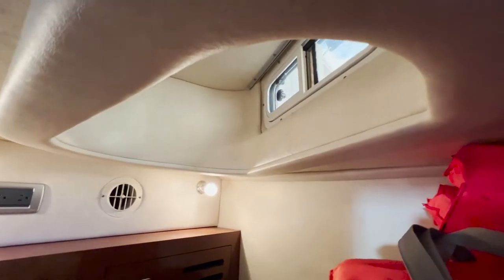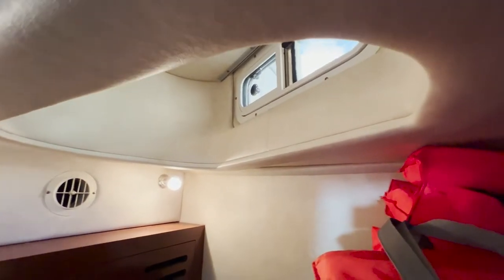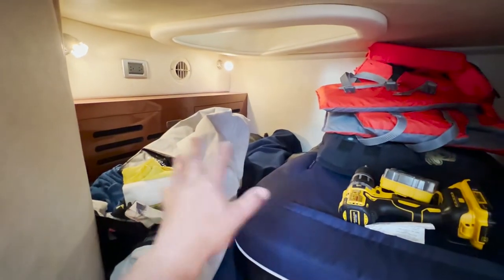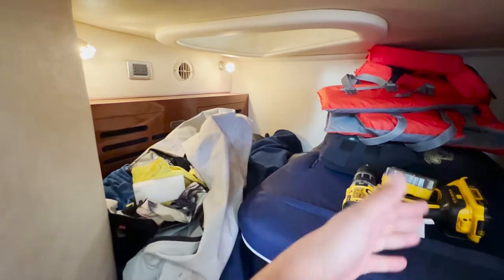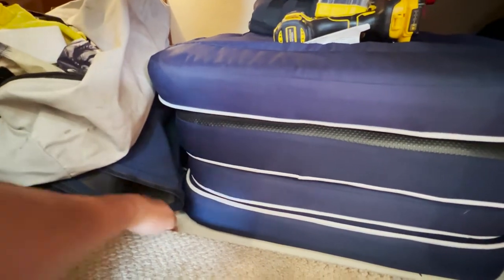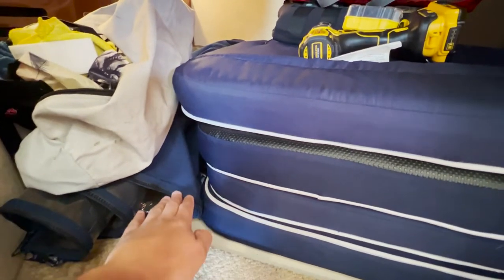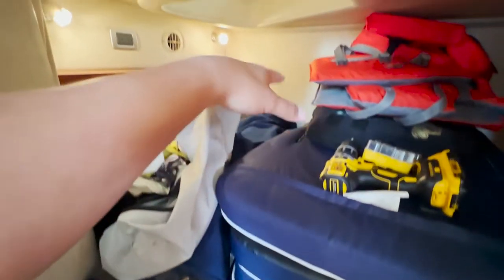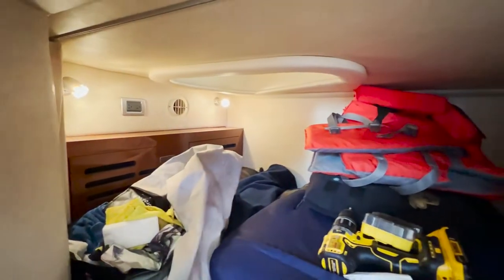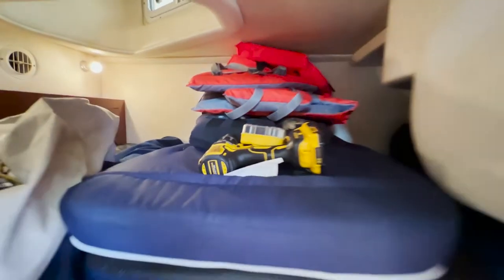You see this little area up here? That's under the helm seat, so you can actually open that, and if you're sleeping down here you can use that as a vent. The other configuration, instead of using this as storage, is to clear all this out. This is just wood right here, but you can do a mattress pad and sleep 2 people down here as well. That's the secondary configuration if you didn't want to use this just for a bunch of storage like we do.